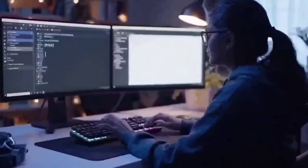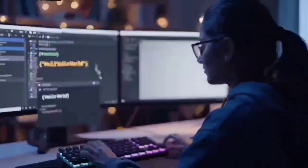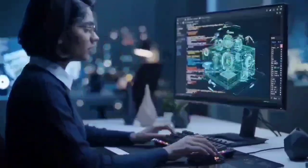All right, let's proceed further. Now we know what programming is and how it plays a role in the modern era. Let's talk about coding. Coding is the act of writing code in a language like Python, JavaScript, Java, or C++. For example, you tell Python to print "Hello World." Programming and coding are similar, but they are not the same. When you are coding, you are telling a computer exactly what to do using a programming language.